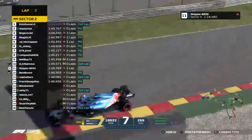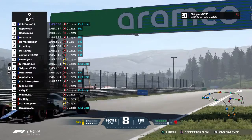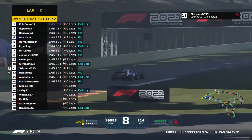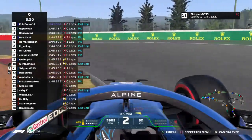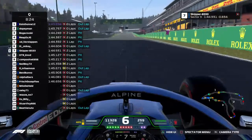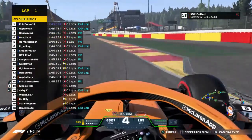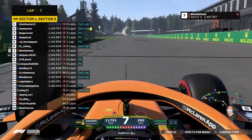Skipper's 4 tenths up on his lap, looking around P7, P8. Got yellow sector 2. People slowing down. Went a little deep actually. Let's see what his time is going to put him in. 8 tenths improvement, 44.9, P7 for him. Well done. We've got Milo actually crossing the line now. P7, he took that from Skipper.